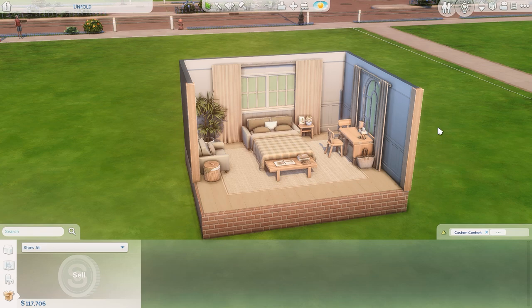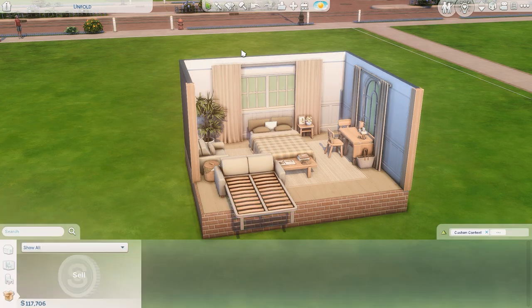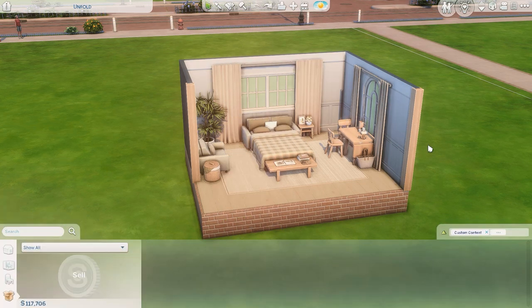You can customize it, but part of the reason I love this set is because of this bed here, which is a pullout couch. I'll show you guys. Yeah, it pulls out. It's really cool. And it actually comes with the two-seater sofa as well, so you can totally swap them out in gameplay to make it a little more realistic if you have a sim having a sleepover and you need somewhere for them to sleep. I think this is really fun.